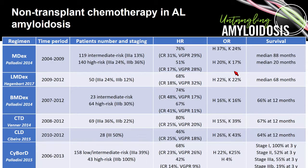But unfortunately, only a minority of patients with AL amyloidosis are candidates for stem cell transplant. So the bulk of our patients is treated with non-transplant chemotherapy. And in these slides, I summarized the currently available regimens. This is just a summary of the larger studies that are basically grounded on the combination of melphalan, dexamethasone, or cyclophosphamide and dexamethasone with the addition of IMiDs and bortezomib.